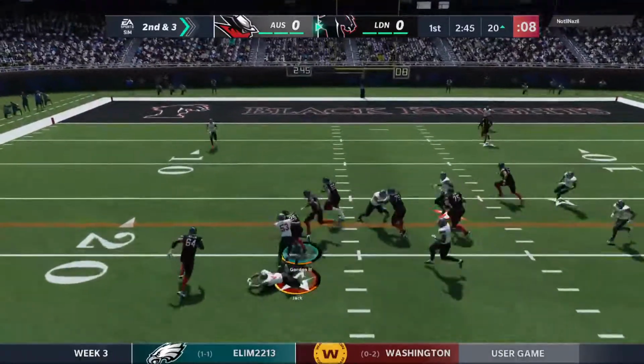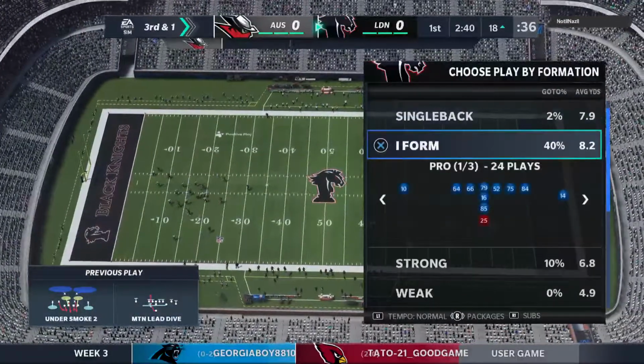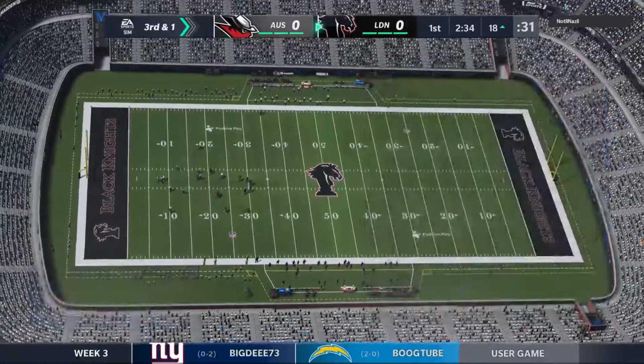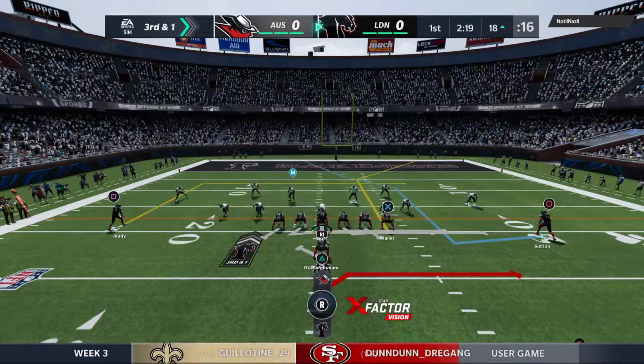This is Gordon. A minimal gain there on the 8th play of the drive. The good run on 1st down followed up by a not-so-good run on 2nd down. Now let's find out if they're going to stick with the run here on 3rd down. A lot of people would love to see some play action here. I say go with your best running play over your best blocker.